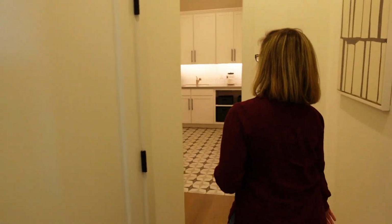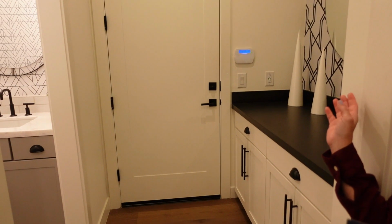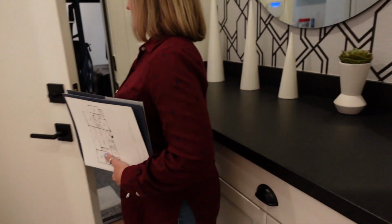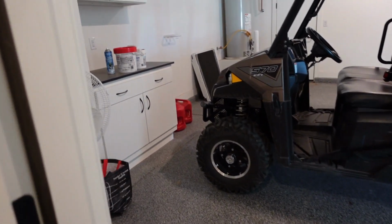Closet there. Entry from the garage here. Robert will show you the garage in just a moment, but you also have a powder room here. I'll let you out to give them a quick tour.